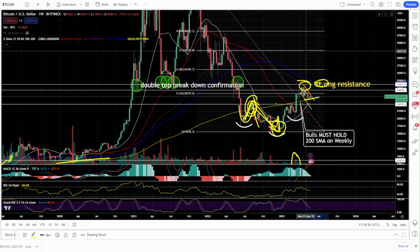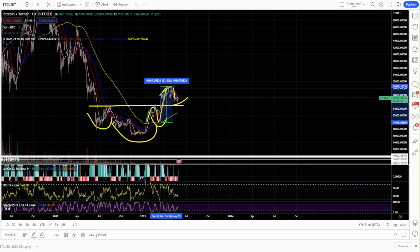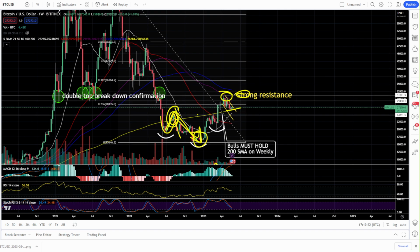You pair that with finally the United States raising the debt ceiling. You get a good pivot here. Huge, right? Huge. This is the bullish scenario that needs to play out to see much higher prices.